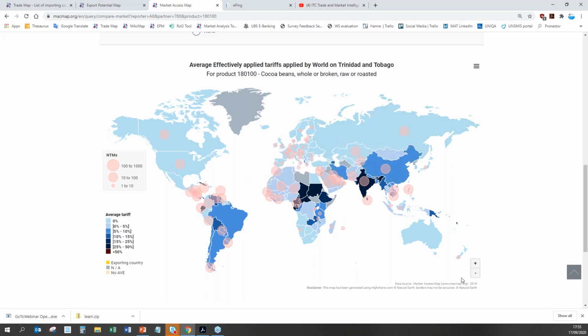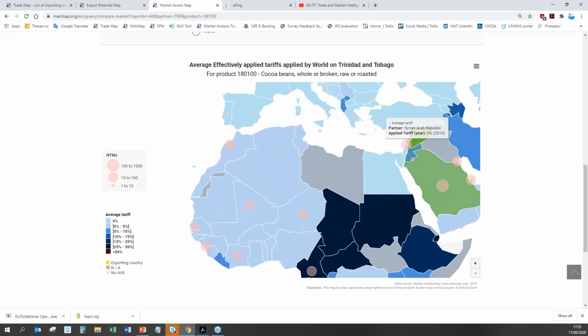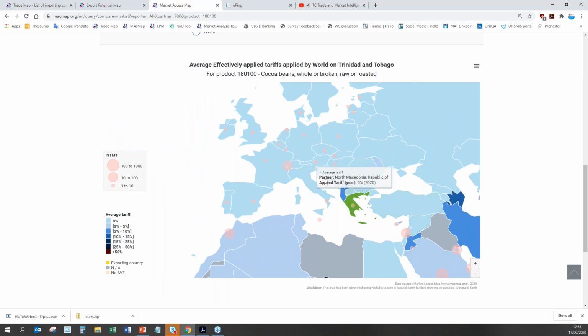Whereas if you zoom in on Europe, we see right here that our target market, Belgium, has 5 non-tariff measures and the tariff is 0. So that means for you as an exporter, the European market seems to be an extremely attractive market due to the fact that it has low tariffs and 5 non-tariff measures. Now, 5 non-tariff measures does not mean that it is that simple, because sometimes you also have to look into them.